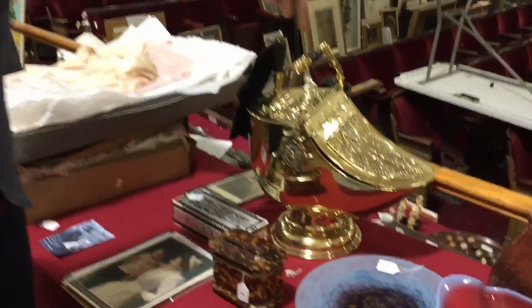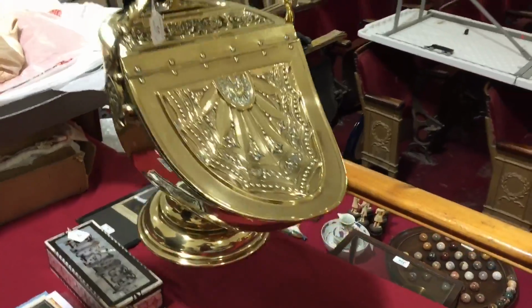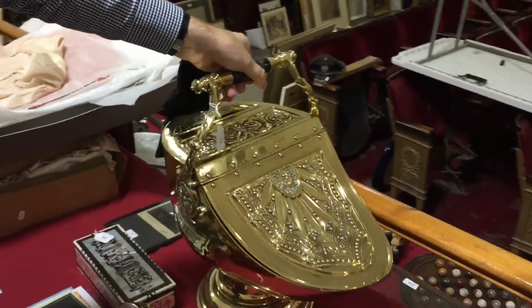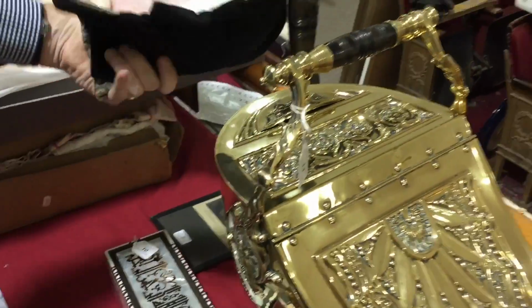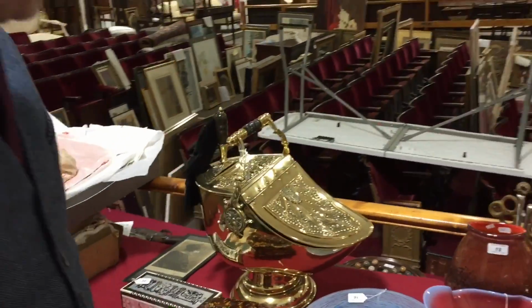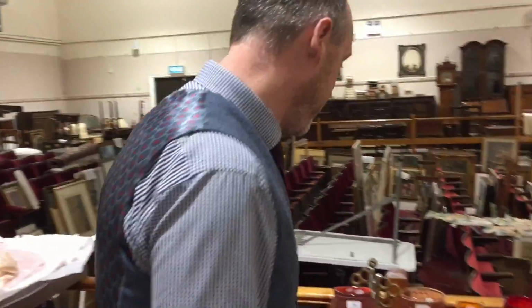There's a Victorian coal bin. That's probably the most elaborate, the poshest coal bin you could ever have. It's quite something, isn't it? And it has the original velvet glove. Look at that, it says coal glove on here. There's the shovel. Couldn't find a better coal bin than that. So that's probably going to be £200 or £300 or something like that.